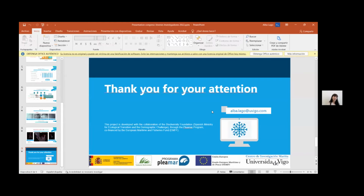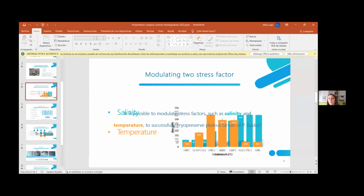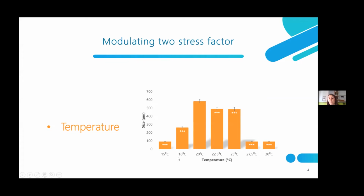And for now, maybe I will just ask the first question. You chose different pretreatment temperatures to cryopreserve your larvae, and I just wonder what the reasons were to choose 18 and 20 degrees for specific pretreatment? This temperature has been determined previously. We evaluated all these temperatures and determined this is the best temperature for the development of the larvae.